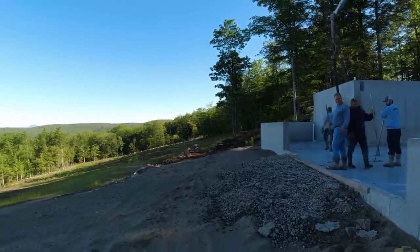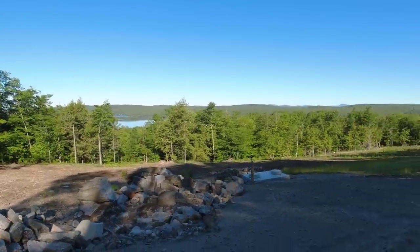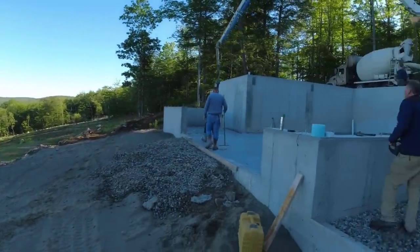Alright, just getting going here. Beautiful spot, way up on the lake, got a good view. Got a view of the mountain. Gonna get this thing pumped out.